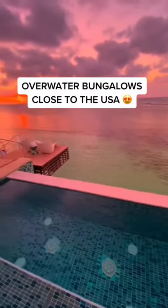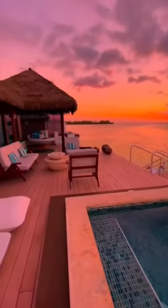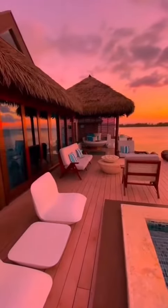Looking for an overwater bungalow experience close to the USA? Let me put you on to four options for places that I've stayed that I think you'll love.